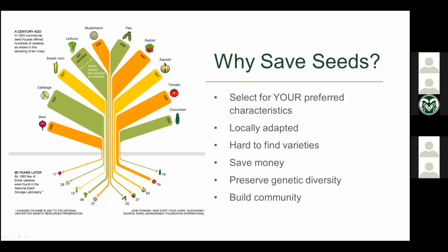And it absolutely is a way to build community. Just looking at all the people who are interested in this now, and like I said, having a moment before, but there are seed libraries, seed swaps. It doesn't have to be anything formal. It can be talking with your neighbor over the fence. Hey, this worked great. Oh, I love the color of that. And that kind of sharing is a big part of seed saving and a big benefit of participating in it.